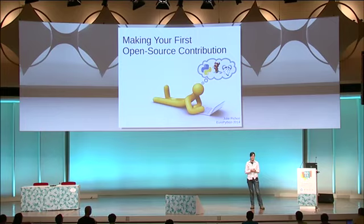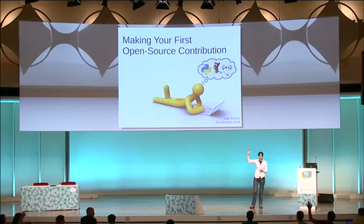And just maybe plant the seed of an idea that, yes, you too can contribute to open source. So let's see who we have in the audience at the moment. Who's already contributed to open source before? Maybe a patch, or a translation, or a bug report? OK, cool.